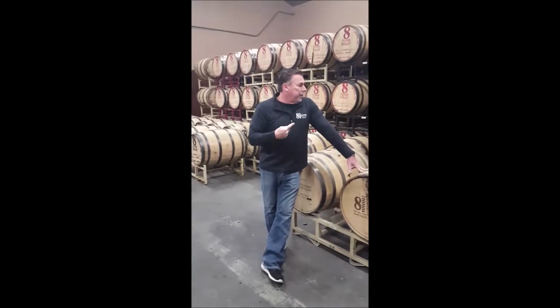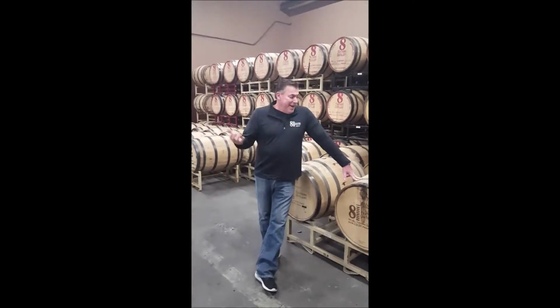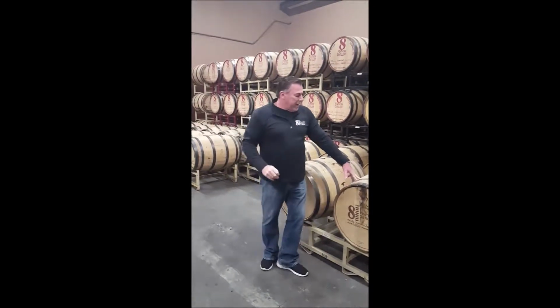We age everything we do. But the toasted ones, and then we have a char number 4 typically, and that's more of an Elijah Craig, Maker's Mark type of toast. And we like that because we like the richness and the boldness from that. And the barrels are 53-gallon barrels, and it's a standard age-old size. And we get about 300 bottles of 750 milliliter, 80 proof out of each 53-gallon barrel.